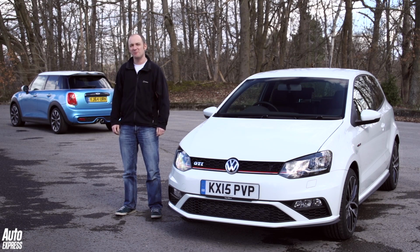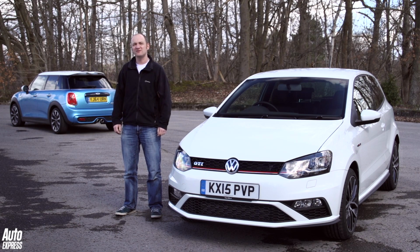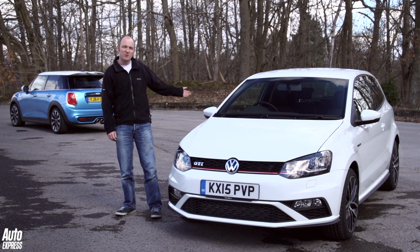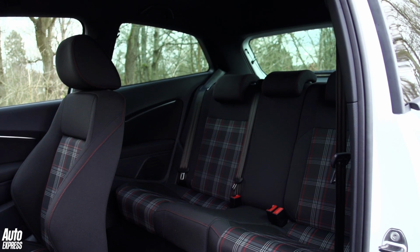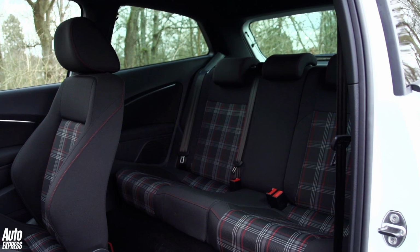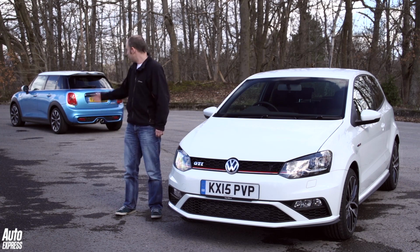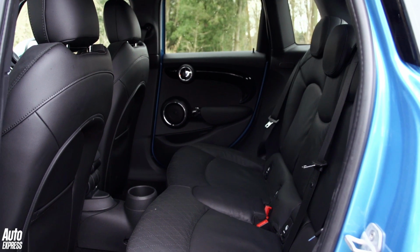Of course, a big part of the appeal of a hot hatch is that not only is it fast and fun to drive, it offers a decent amount of everyday practicality. Now, in that respect, our two cars here are quite closely matched. As you can see, the Polo we've got is a 3-door, but in terms of rear seat space, it's exactly the same as the 5-door car. That means there's a decent amount of legroom and headroom. And it's the same with the Mini, pretty much evenly matched.